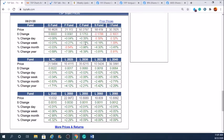We had a 0.7% return here, where the S fund only had 0.1% for the whole week. The I fund was down, or EFA was down for the week, and the F fund was up just a tiny bit. Overall, I wasn't very impressed with this week. Hope to see a little bit more, especially out of that S fund. Didn't see that, but a positive week, we'll take anything. If it's positive, we'll take it.